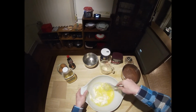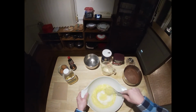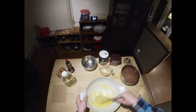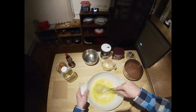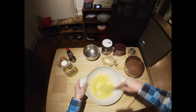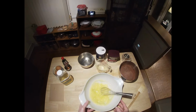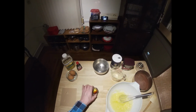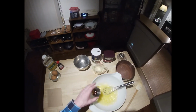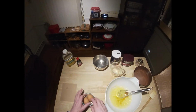Now we want to whisk this together until it's really well combined and it lightens up a little bit. Should take just about a minute. Okay. Now we want to add our vanilla and the eggs.